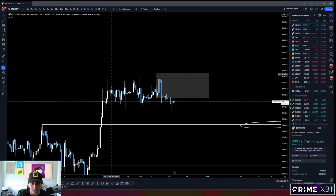Right now, I'm in a short based on this H12 breaker, and I am looking for price to trade up here and then find resistance. I want to see weakness. Maybe it sweeps this high. Maybe we trade up into here and we put in some low time frame distribution. That's my game plan for now, based on the 12-hour.